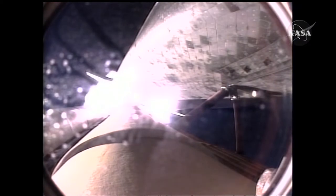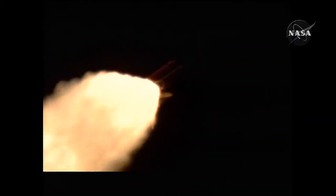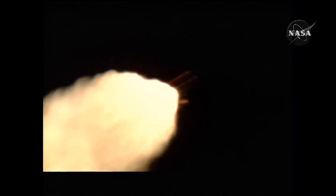At liftoff, the fully fueled shuttle, boosters, and external tank weighed 4.5 million pounds. The total thrust at launch was 6,425,000 pounds. All systems continue to function well. Three good main engines, three good power generating fuel cells, and three good auxiliary power units for the hydraulic system.